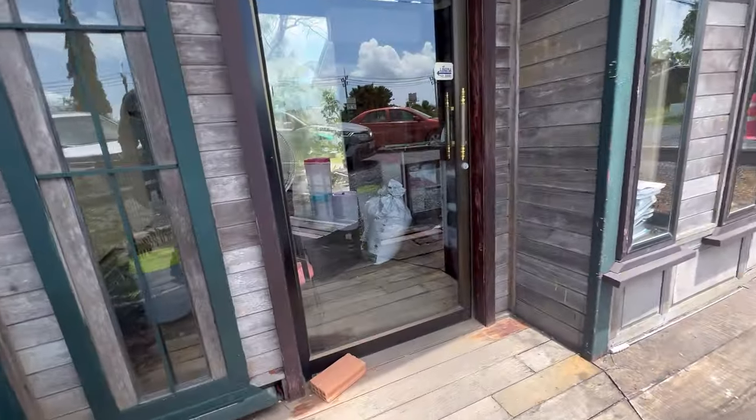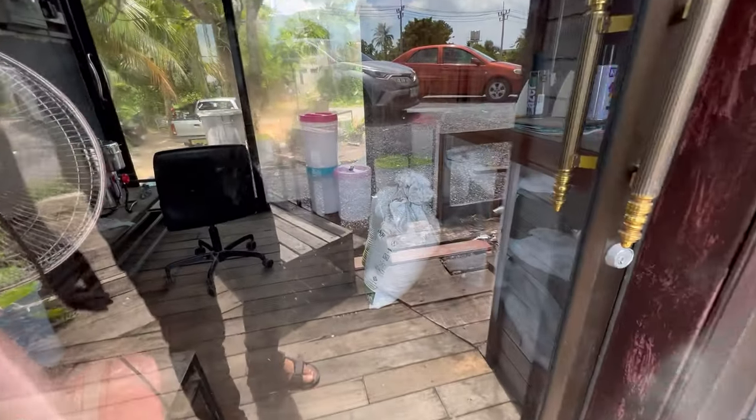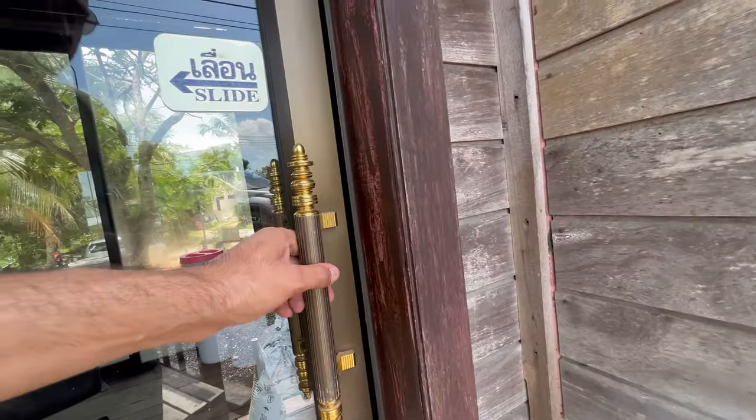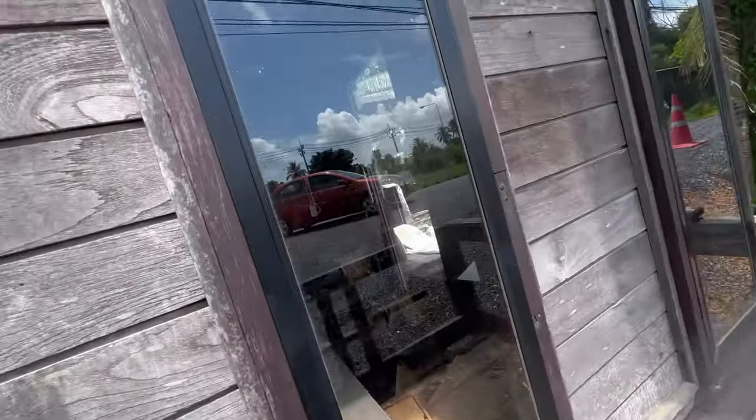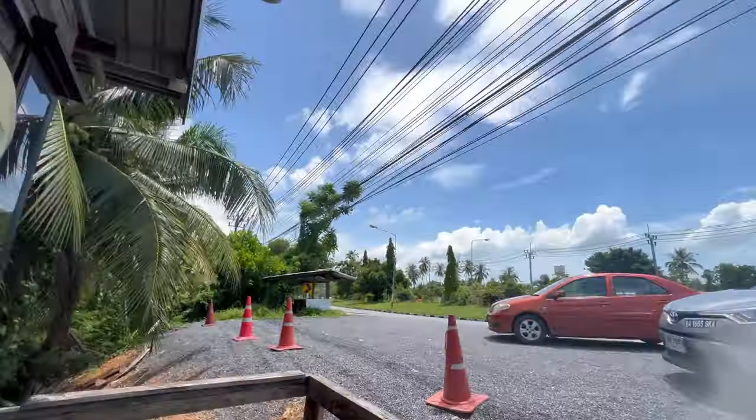I'm going to show a bit of beautiful greenery as well, friends. And this is such a sort of shop. I think it's inside. Oh, it's closed from outside, and you can see it's quite an amazing look. And then mostly the beautiful view from outside. I'm going to show you guys.